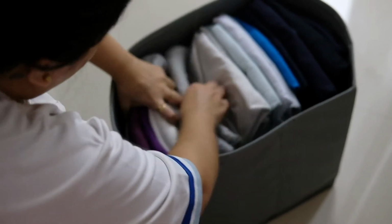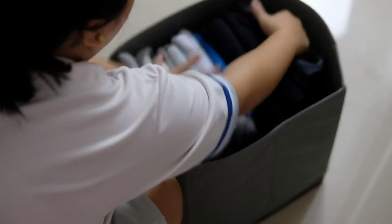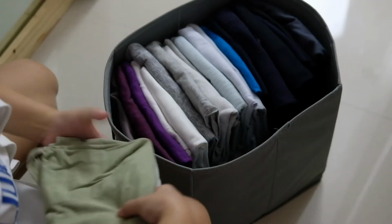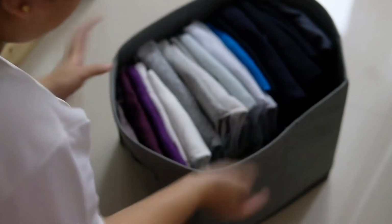I normally fold my house clothes, shirts, and activewear and place them in pull-out boxes since I don't have a drawer yet. As for my shirts, I arrange them in a color-coordinated manner. I don't really have a lot of printed shirts. I do have a few statement shirts and I just mixed it with my plain ones.